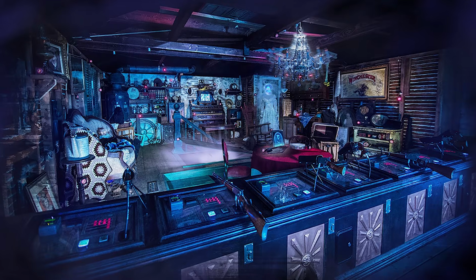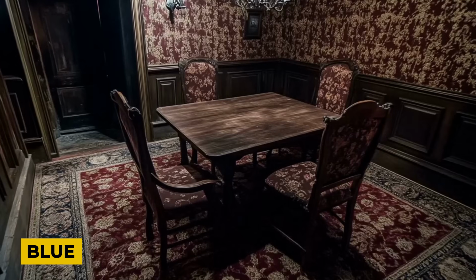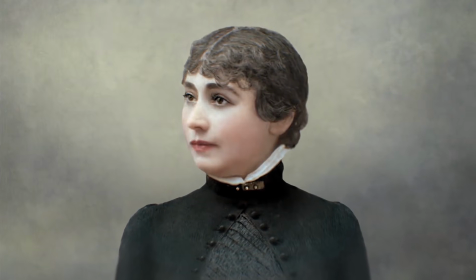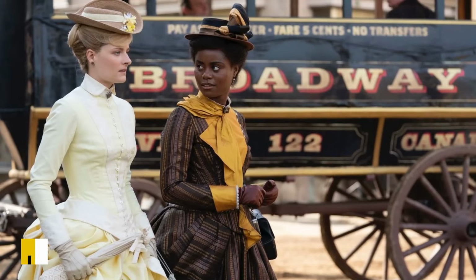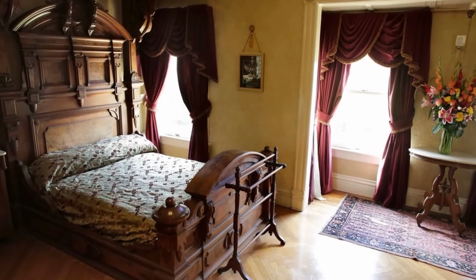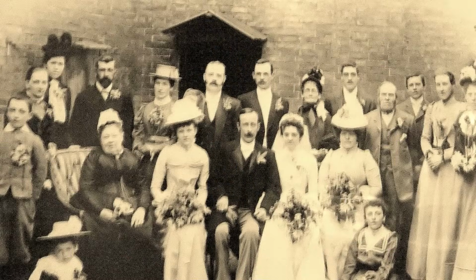Deep inside the mansion is a small chamber with blue walls, roughly 6 feet by 8. This is the séance room. The legend says Sarah came here every night to speak with the dead, to receive her instructions, to learn what the spirits wanted built next. And the room is genuinely unnerving. There is one entrance. Sarah held the only key, but there are 3 ways out.